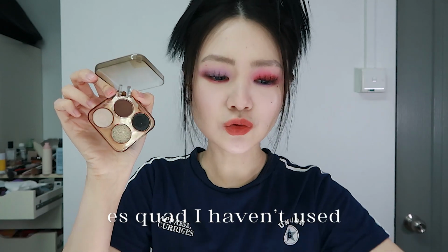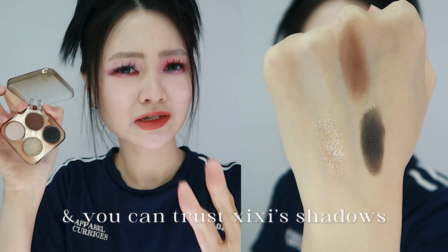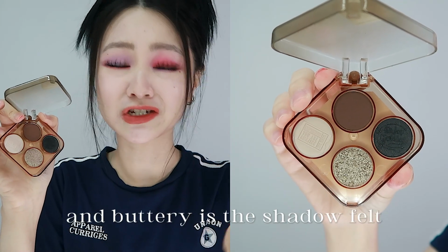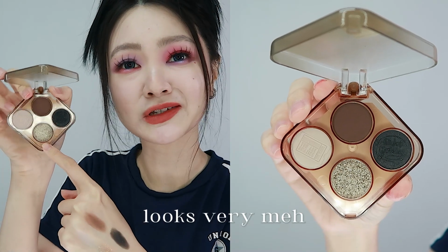Eyeshadow quad I have not used, but ooh, I just swatched it for the first time, and you can trust CC's shadows. That's all I have to say. How smooth, soft, and buttery the shadow felt as I swatched it really impressed me. Even this shimmer shade looks very meh.